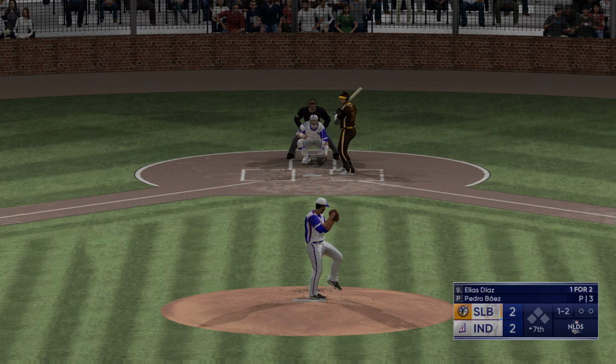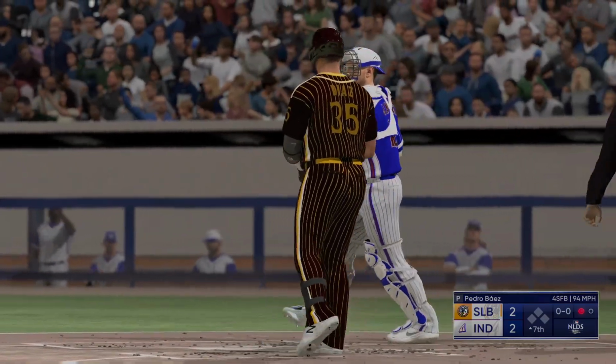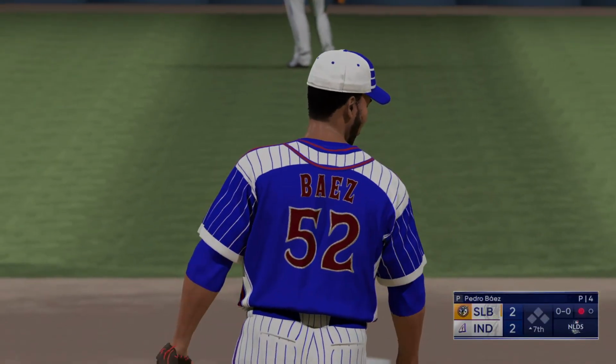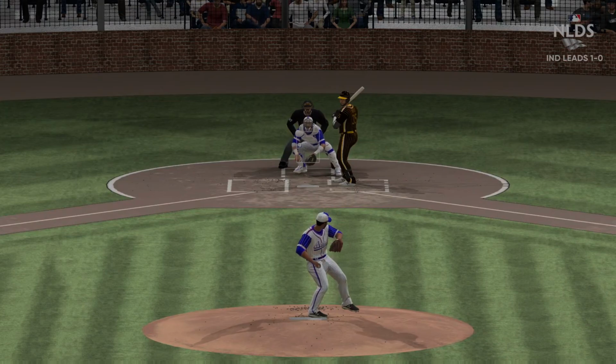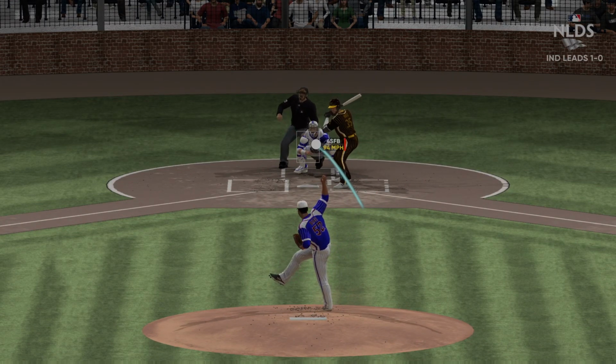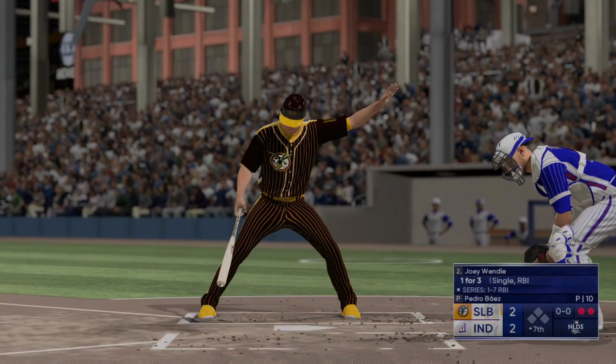A tightly contested pitcher's duel in this one. 1-2. That's a fastball on the inside part of the plate for strike 3. Great job and great pitch there by Pedro Baez, and let's look at where it ended up again. Wow, right on the corner. That was a really good pitch right there.